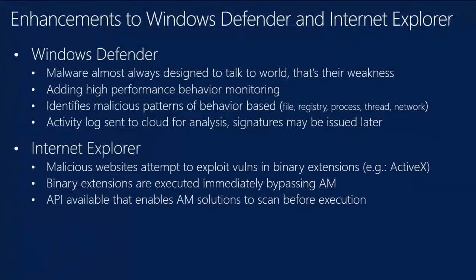Now, we are kind of moving away from binary extensions, right? We now have the modern browser, the immersive browser that doesn't have these things. But there are still people who are going to use these things. You know, look how long it's taken people to get from XP to Windows 7. It's been about app compatibility. So ActiveX is not going away. And so this is going to help those users stay more secure.